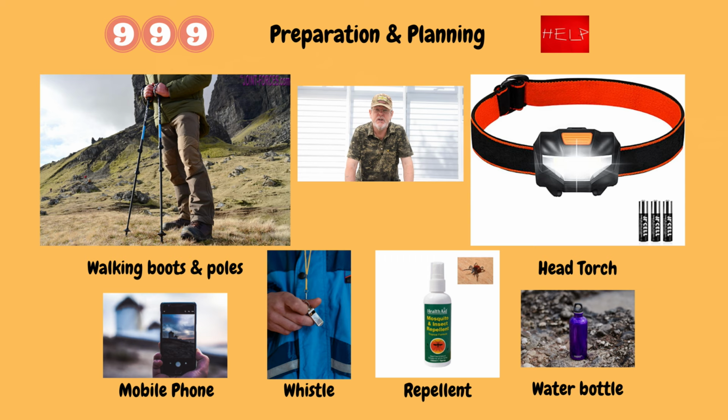Generally speaking, you'll be on the moorland on your own, so you need to think about if there's an emergency. So carry a whistle, make sure you've got a mobile phone and you've got a torch. Obviously carry a water bottle, and one thing you will definitely need on the moorland is insect repellent.